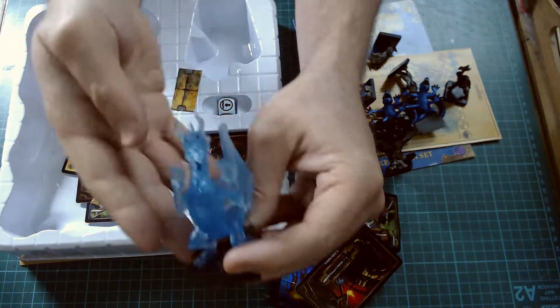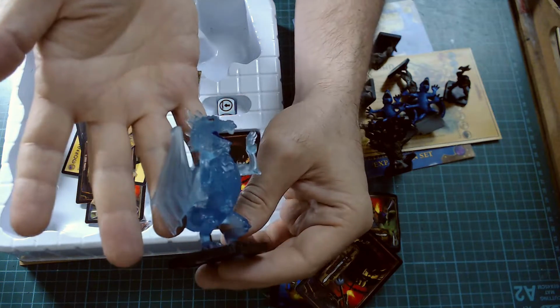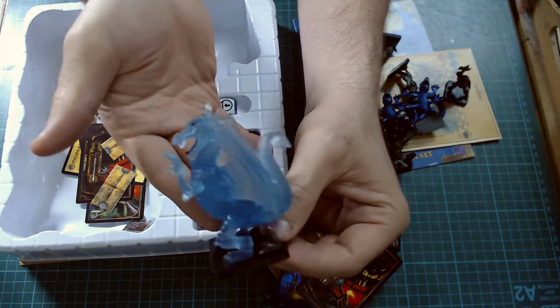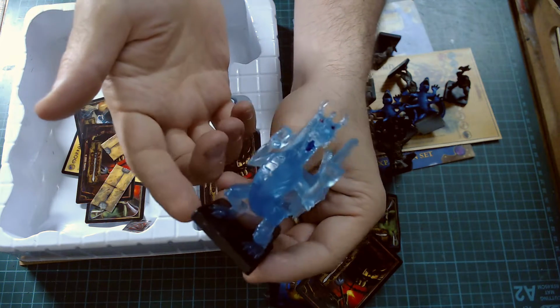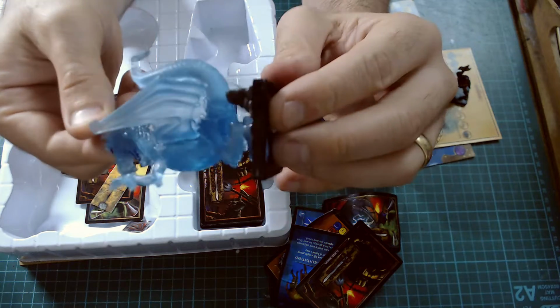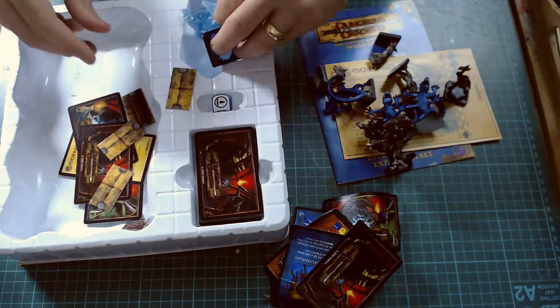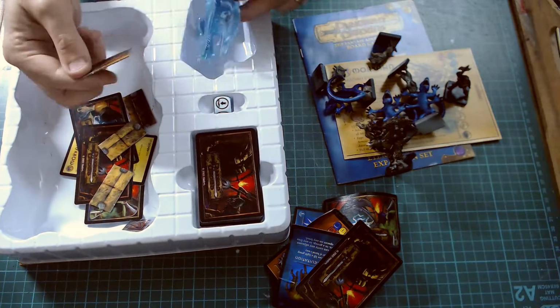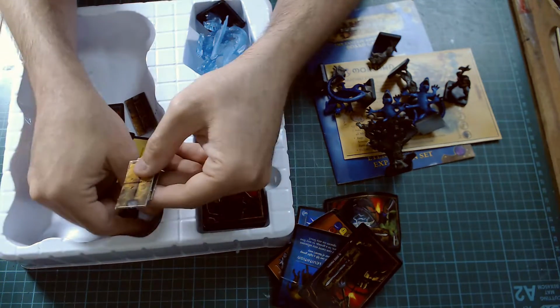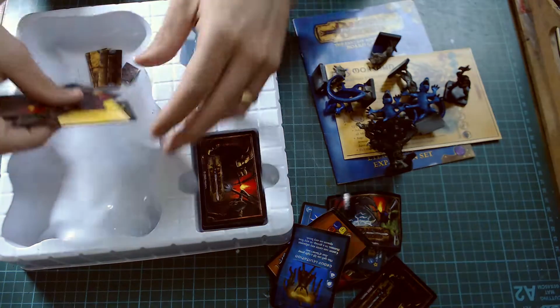But this was its special piece, the ice dragon, I guess. So this was made in a see-through plastic. When I painted it, I didn't really paint over it. I painted in a bit of mouth, bit of eyes, because I liked it see-through. One of those. You got some more tokens for the game. And you got some cards.